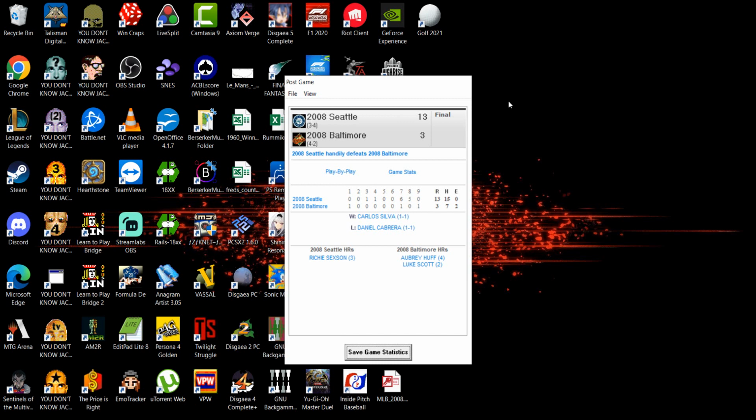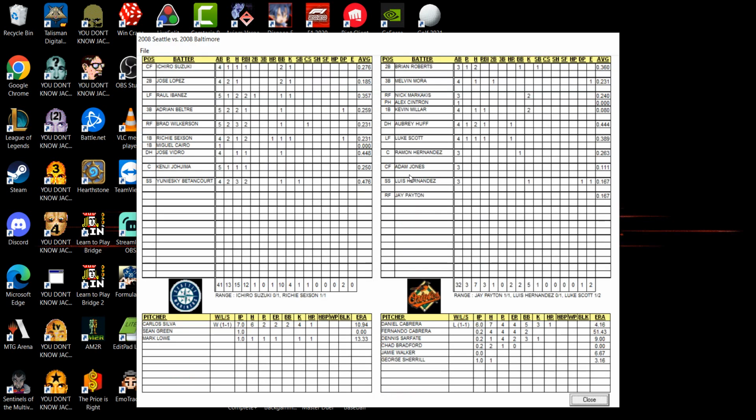Richie Sexton hit his 3rd home run of the replay. Brady Huff hit his 4th home run, and Luke Scott hit his 2nd home run. So let's take a look here at the stats for the pitchers. Carlos Silva draws the win. He went 7 innings, allowed 6 hits, 2 runs, 2 earned runs, 2 walks, 4 strikeouts, 1 home run, an ERA of 10.94.